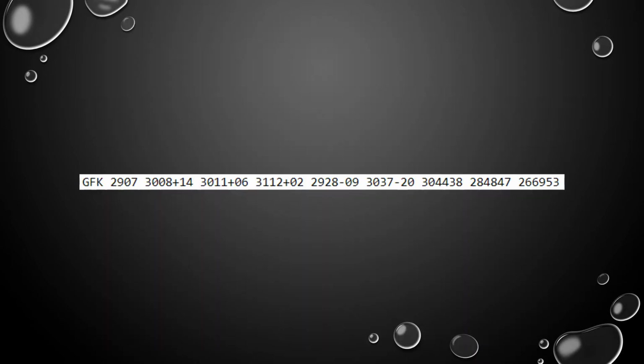This is the winds aloft for Grand Forks. Nothing too crazy. Looks like the highest it goes is at 39,000 feet. It gets to be about 69 knots.